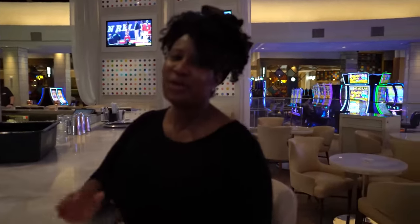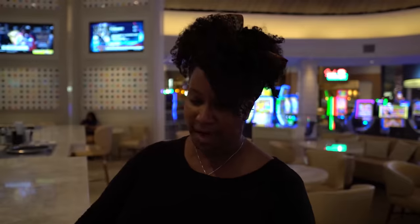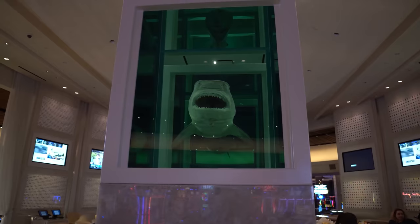This is a really cool spot here at the Palms in the center. When you walk into the entranceway, step into the unknown. That is the name of the spot here. It's a massive marble or granite countertop that wraps all the way around, with tons of bar seating. Grab a cocktail, very easy to find. Just look for Jaws, the massive shark.